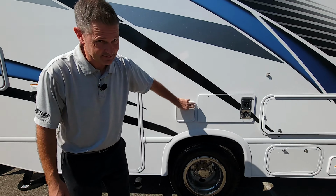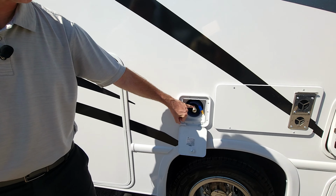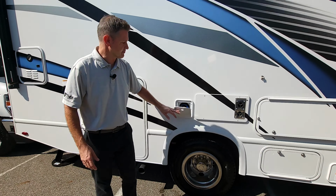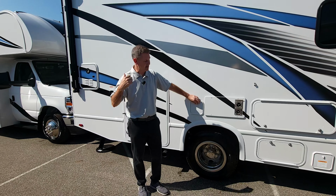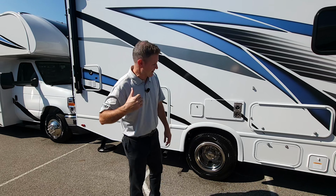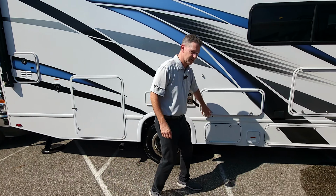And I love this, right? Little exterior hose, turn your water pump on, hook this up, spray off the mud and dirt. Maybe you have some bikes on that hitch, or maybe you came back from a hike, or you just want to give the dog a bath. You can do that right here.